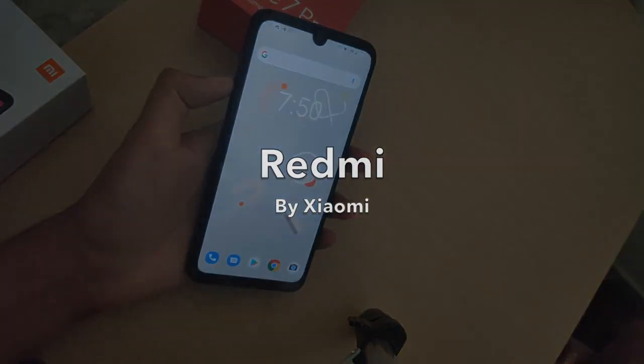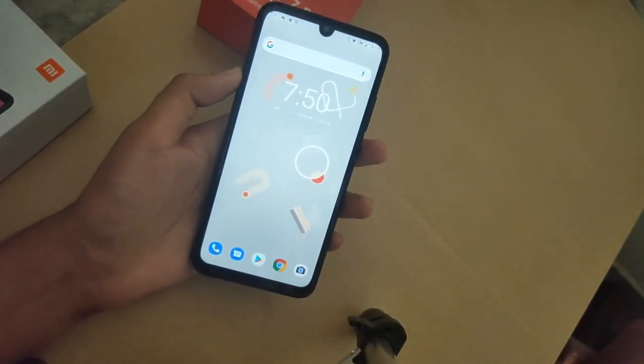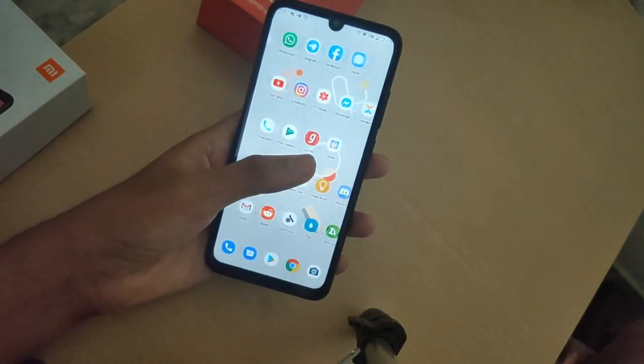And it's Mr. Anderson from TechCraze, and today I'm going to review the Ancient OS on the Redmi Note 7 Pro. So without any further delay, let's get started.